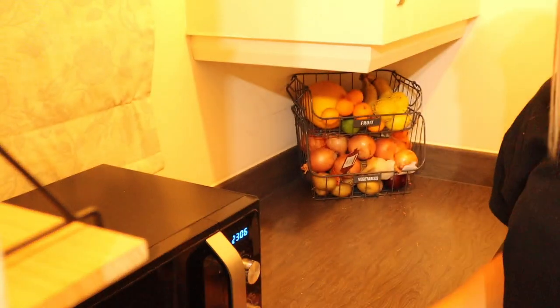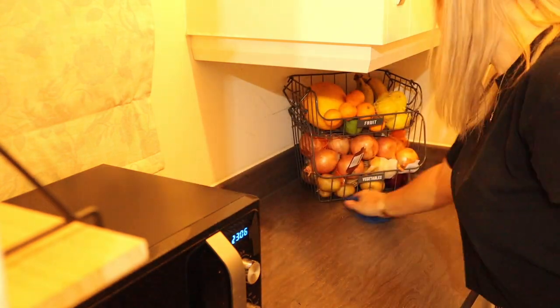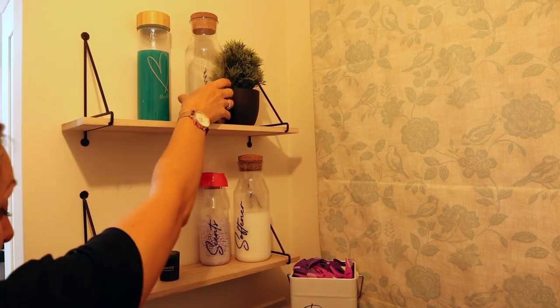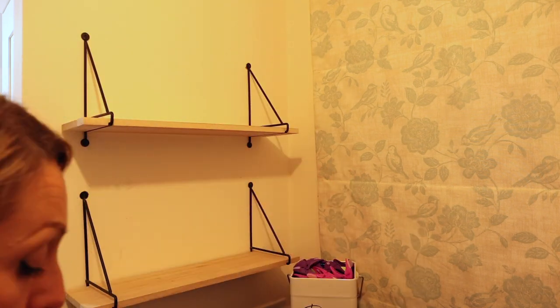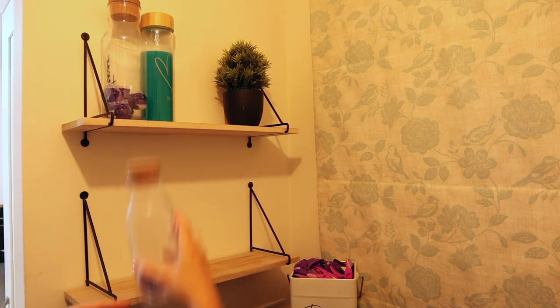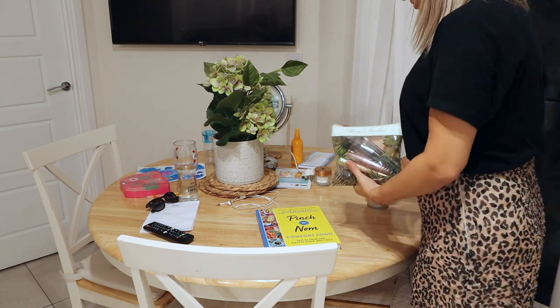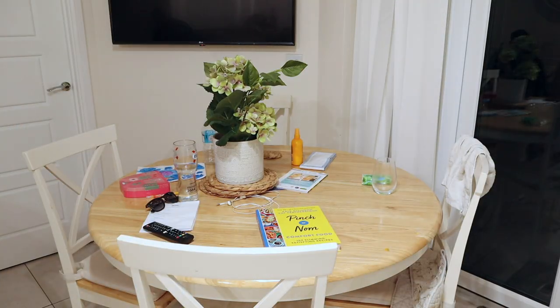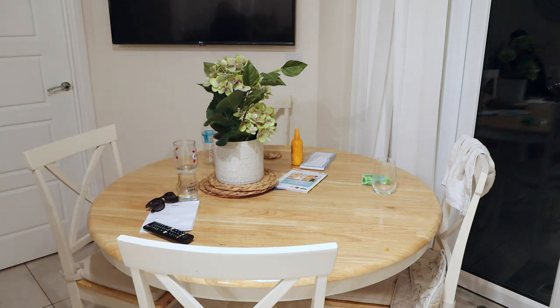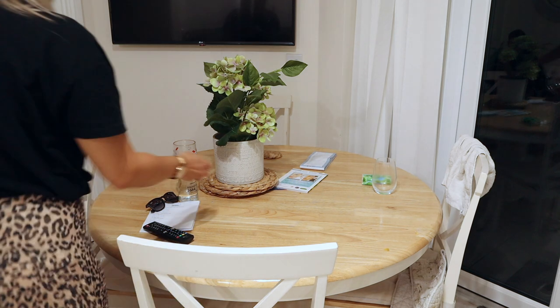Kitchen side's all done, I'll give the utility a wipe down, and I have to say that since I recently decluttered and organised in here, it's actually stayed quite clean. I feel like I'm starting to get somewhere now.